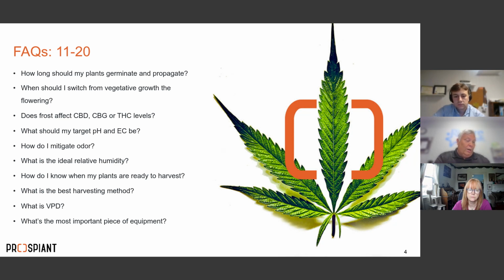Mark, here's a good one on the water. What should my target pH and EC be? Number 14. Yep. Before you even get into the EC of the water that you're delivering, you want to make sure that you're taking into account the pH of your actual soil. This could be anywhere from 5.8, 6 just up to 7, so slightly acidic.